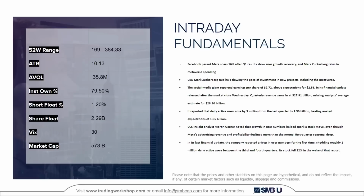And then it reported that daily active users rose by 3 million from the last quarter to 1.96 billion, beating analyst expectations of 1.95 billion. CCS Insight analyst Martin Garner noted that growth in user numbers helped spark a stock move, even though Meta's advertising revenue and profitability declined more than normal in the first quarter seasonal drop.